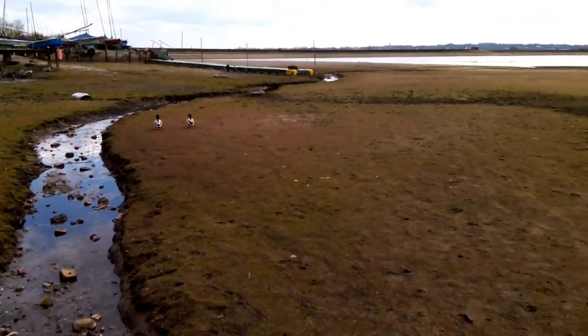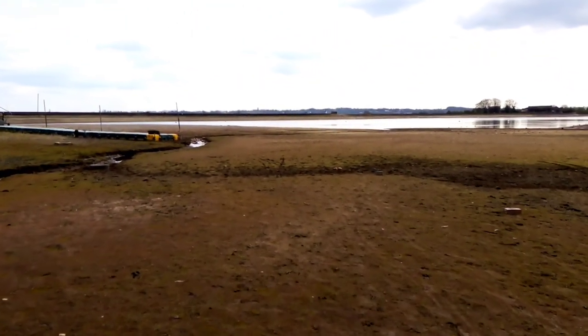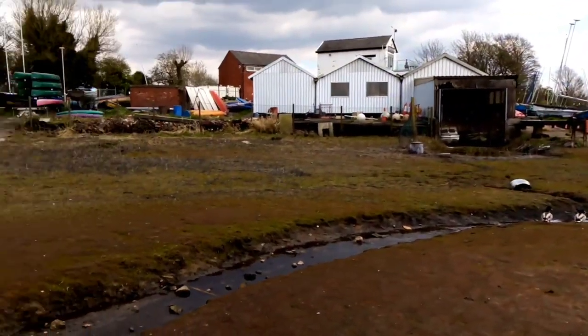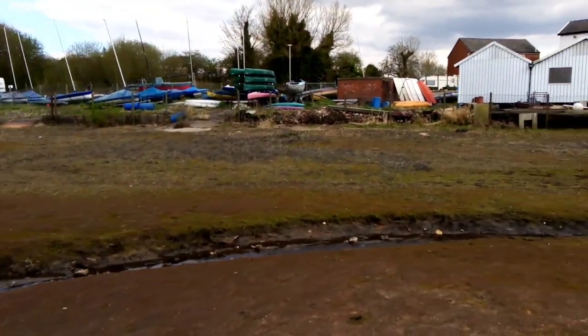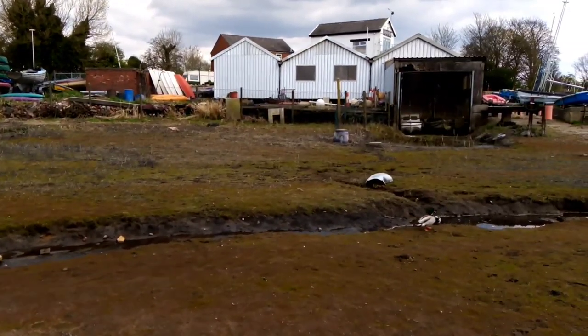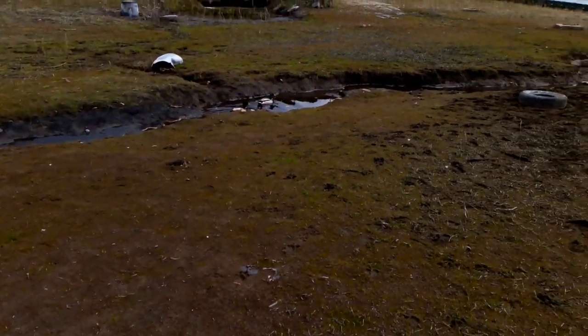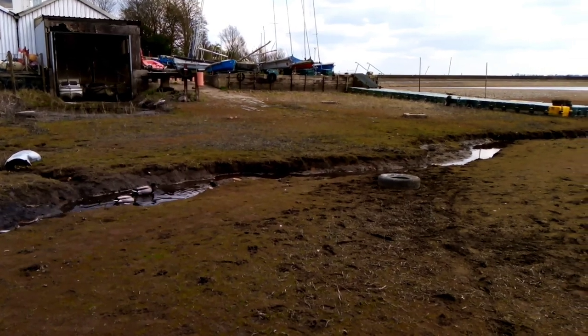So we're actually in the Manchester, Bolton and Bury Canal Reservoir. We're actually inside it now. I would be submerged at this point, a metre or two underneath. And those ducks are wondering, what's going on? Where's the water gone, guys? Don't seem to get it.